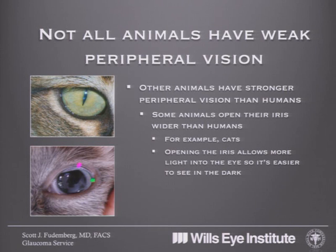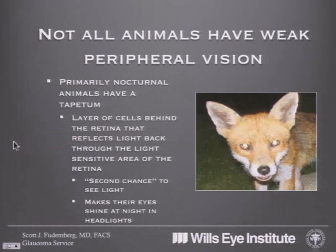But our pupil is not nearly as able to dilate or expand to let light in as the pupil of some animals like a cat. So if you look at these two pictures, a constricted cat's pupil, and you can see that classic cat's eye shape, which is different than our own, can then be dilated hugely, so that much more light can be let into the eye, much better peripheral and night vision for animals who have a different iris structure than we do.